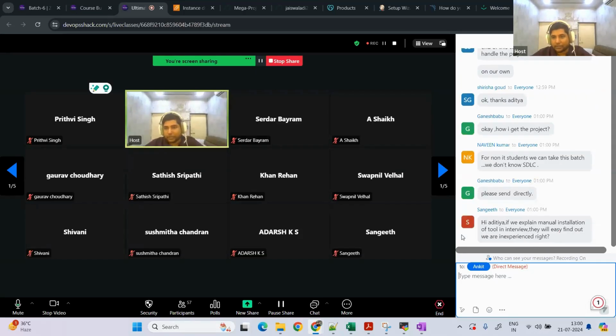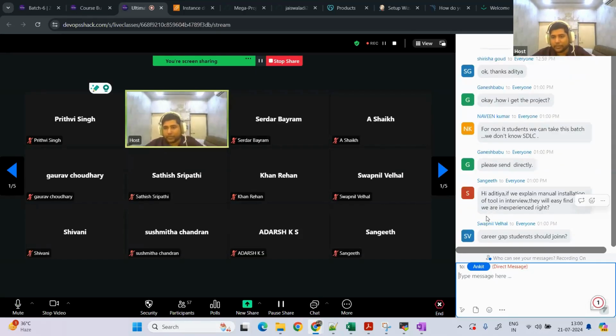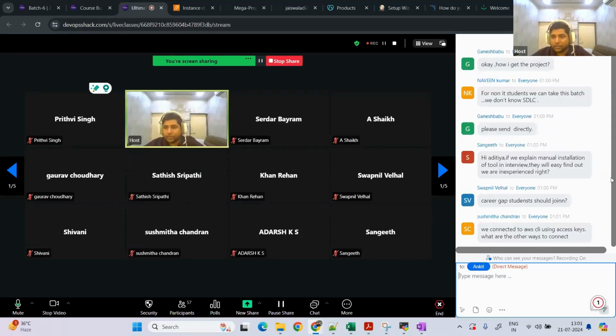If you explain the structures and tools, they will be easy to find. So I'm not saying that you need to explain manual installation. These things we'll be discussing properly in the course. In companies, we are not setting up tools manually. We are setting them up through Kubernetes clusters. We have YAML files for that.